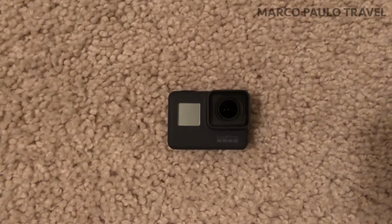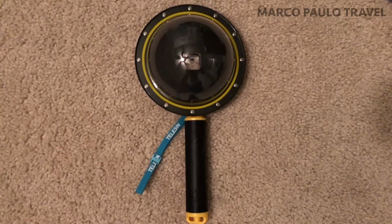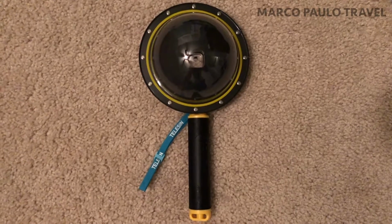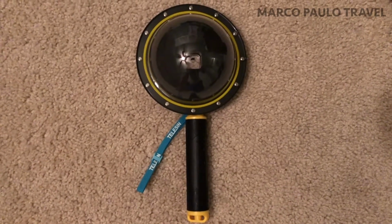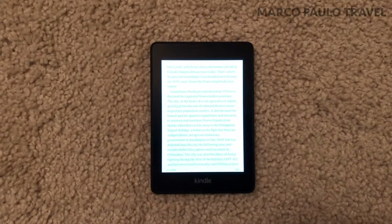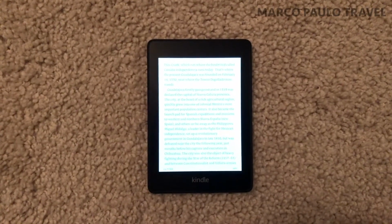GoPro Hero 5 Black, a necessary accessory if you're going to be doing action shots. This is the dome accessory you've probably seen before. Takes half out of the water, half in the water shots. Super cool. Kindle Paperwhite. Got to keep yourself educated. Keep reading those books. Tons of free books to read.